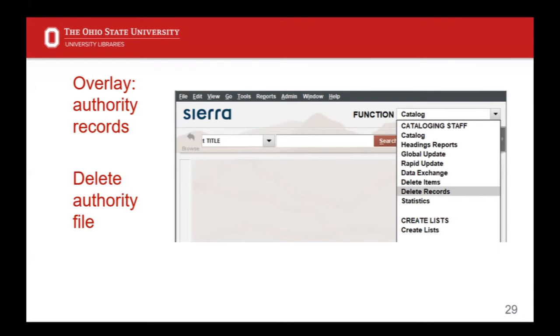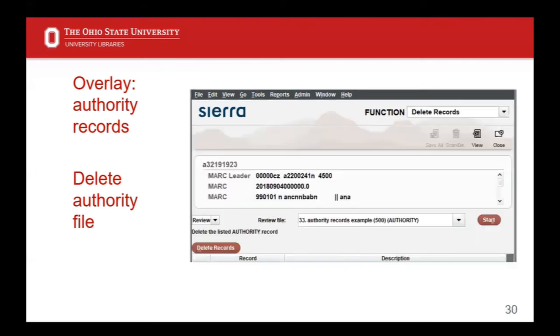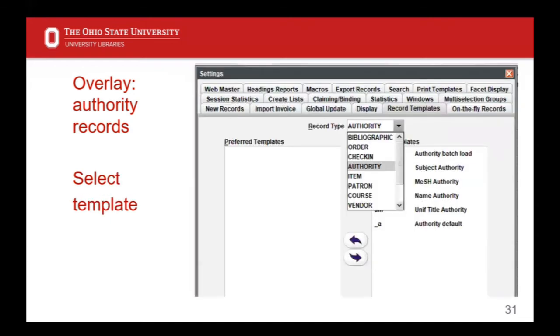And most people who do this kind of catalog maintenance are familiar with delete records, and you select that. And this is what the top part of the action window looks like in Sierra. And it is very scary to know that you're getting rid of something permanently. So once that was taken care of, I'd go back into our record templates and select authority records. And you can see we have some of our options.